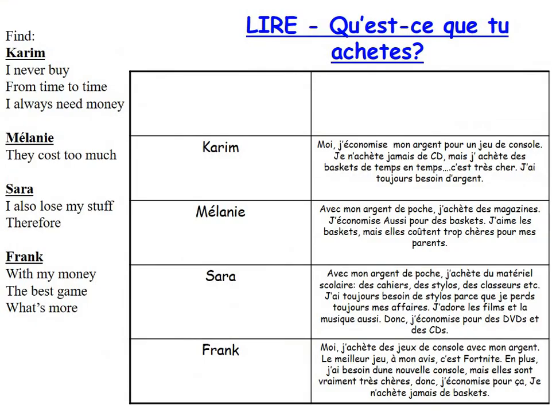Okay, so the next task then is taken from a foundation style textbook, and foundation's about C grade. You've got four people here, Karim, Melanie, Sarah and Frank, and they're talking to you about what they do with their money, really, what they save for, what they never buy, what they always buy, that sort of thing. Now this isn't the main task. The main task is on the next slide, which I'll show you in a second, but before we do that, it's always a good idea to read.